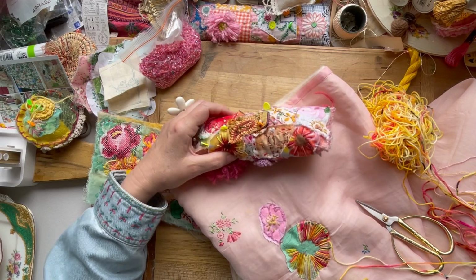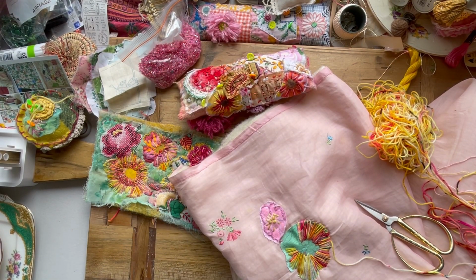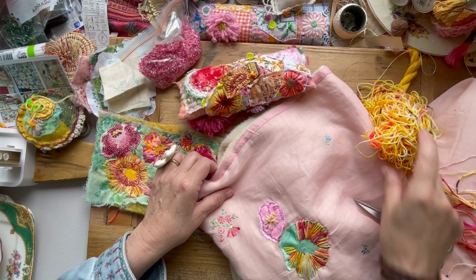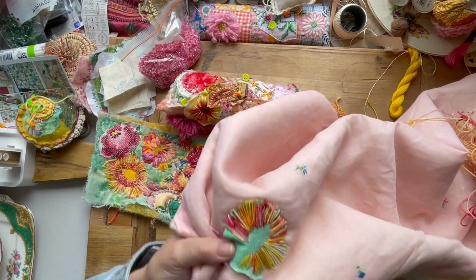It's always a feast or a famine. Look how many needles I have just waiting for me. So yeah, we've had such a lovely morning. New people coming.